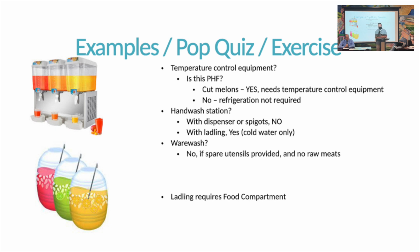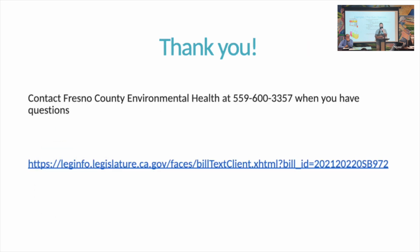Is a warewashing sink required? It depends on if you're creating dirty utensils and equipment. So the dispenser on the top, the cart would not need to be equipped with a warewashing sink. The ladling down below, the cart would either need a warewashing sink or need spare utensils, extra ladles and things like that, so we can meet that requirement. And the ladling does require a food compartment, an enclosure to keep that food handling area protected from contamination.